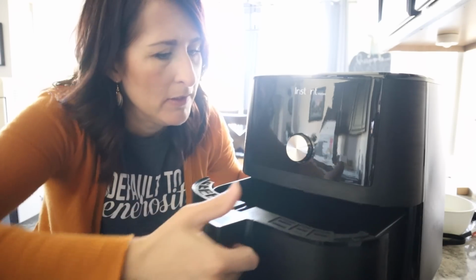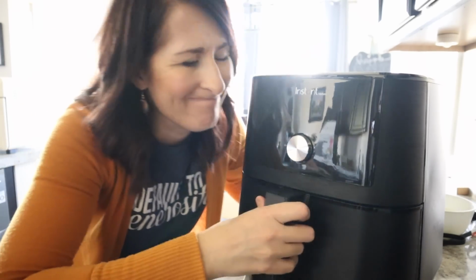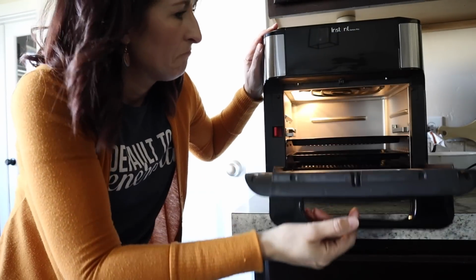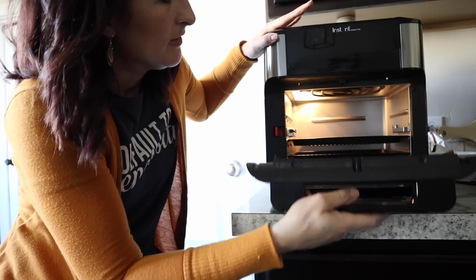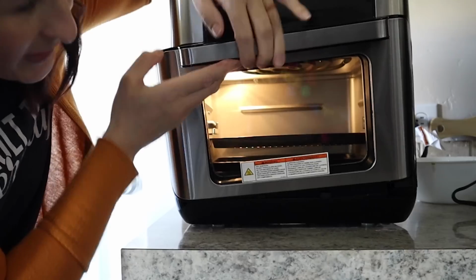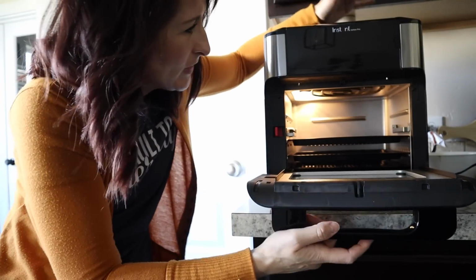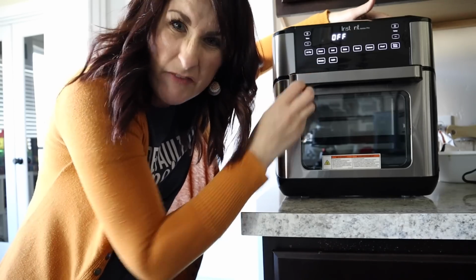All right, Instant Vortex right here, 4-in-1, I believe. It is a little tougher to open and close, especially compared to that Ninja. I'm gonna give this one a 3. And the Vortex Pro, I did notice the very first time I opened it, I pulled it off track somehow right there. Can you see that? Like I lifted one side higher. So that's a little sketchy. It does take a little force to open and close. So I'll give it a 3.